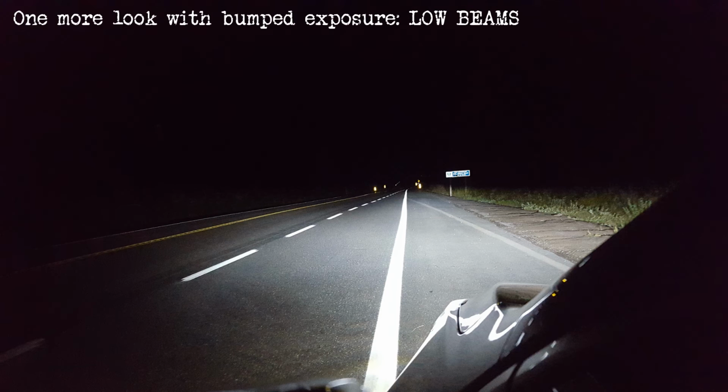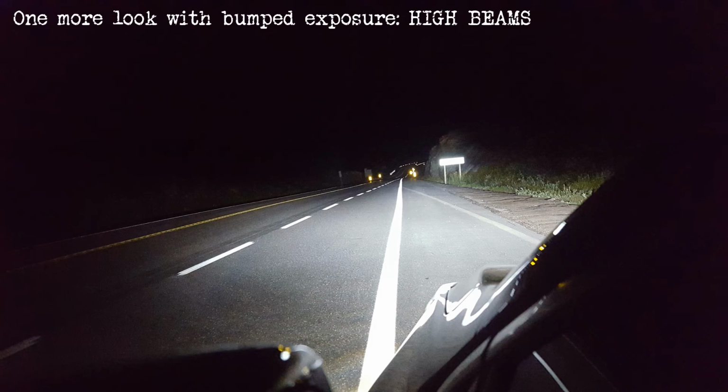So end of the day, I wish the beam cutoff was maybe a little bit sharper, and I wish there was maybe a little bit more peripheral illumination. That would make this lighting system perfect, but ultimately this is pretty good. And if you're someone that's going to be out and about after dark, driving your XT5 when the sun's gone down for extended periods of time, I think you'll find this lighting system will do you really well.